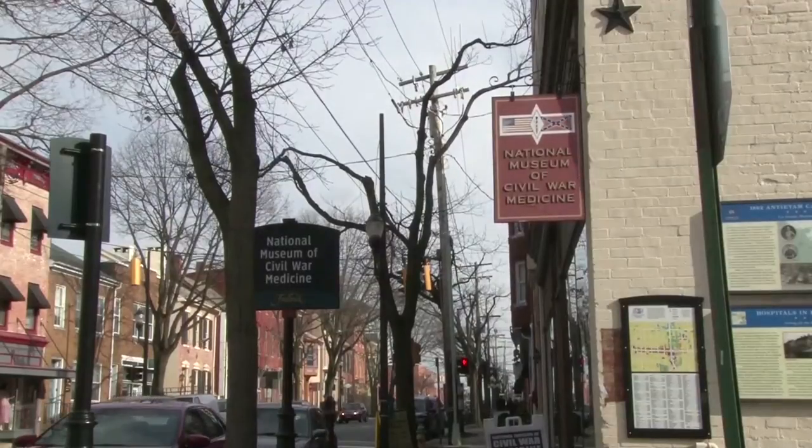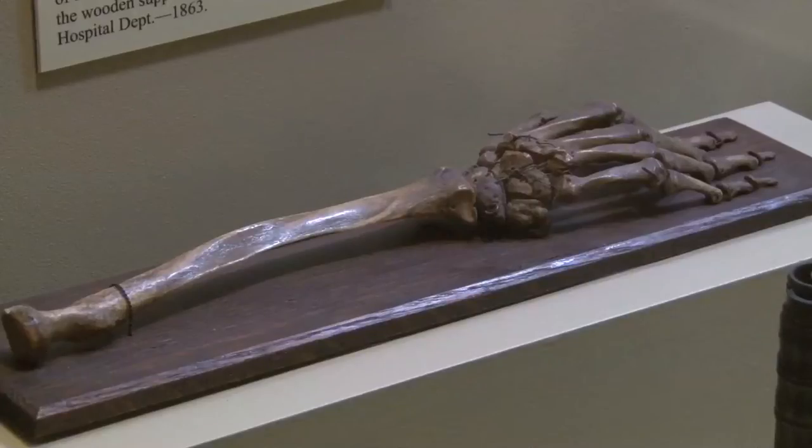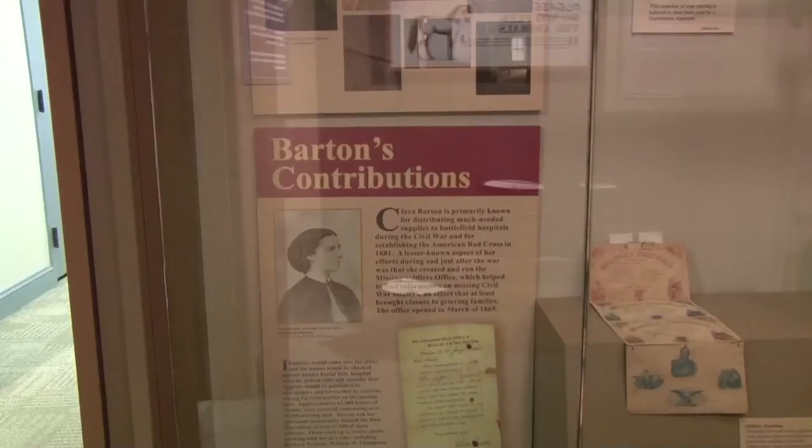I call downtown Frederick a really living history classroom. You're walking down these streets right outside this museum, and you're transported back in time. Some of American history's biggest heroes have passed down these same streets. And I hope that they continue to have that focus on historic preservation moving into the future. So with one eye kind of moving forward and one eye looking back and knowing where we've come from, so we can have a more successful future.